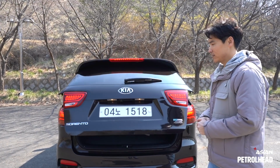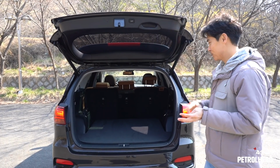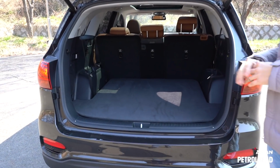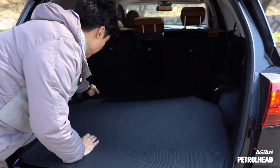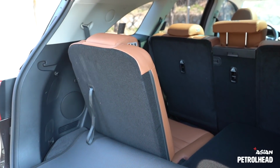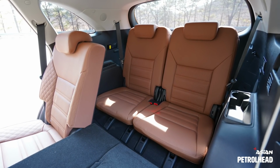For the 2020 year model, you can choose a tailgate speed between fast or normal. This is being normal. Trunk space seems pretty large, and if you move the cover, there are the third row seats. You can manually unfold it like so. Space-wise, it looks more adequate for small kids, not big adults like me.